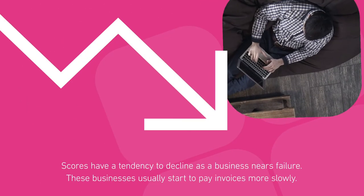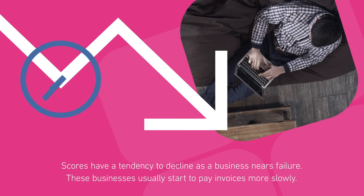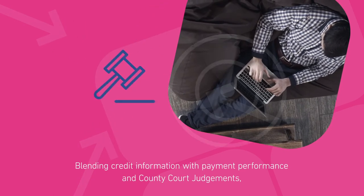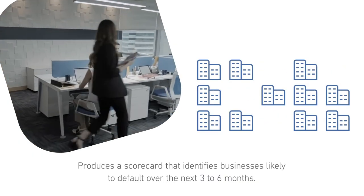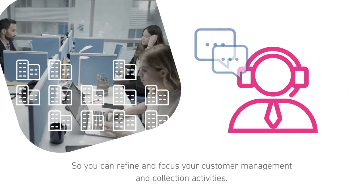Scores have a tendency to decline as a business nears failure. These businesses usually start to pay invoices more slowly. Blending credit information with payment performance and county court judgments, the Distress Warning Score produces a scorecard that identifies businesses likely to default over the next 3 to 6 months, so you can refine and focus your customer management and collection activities.